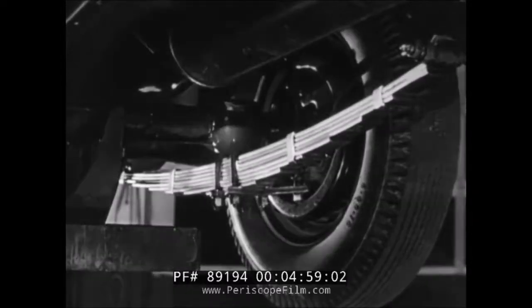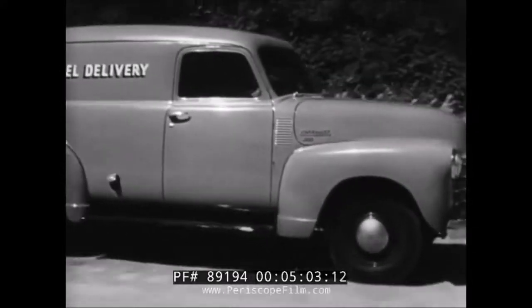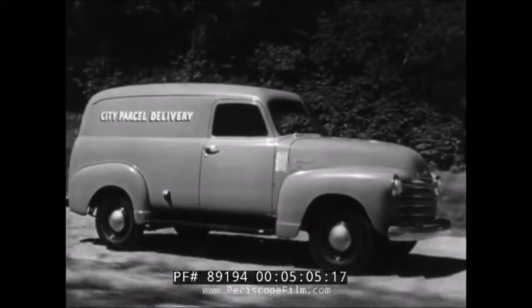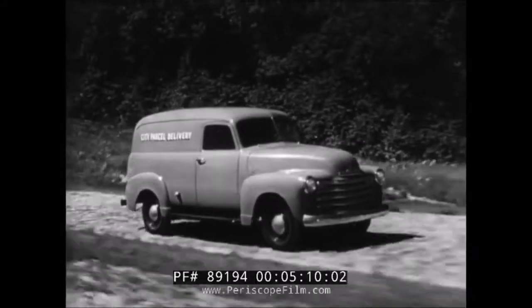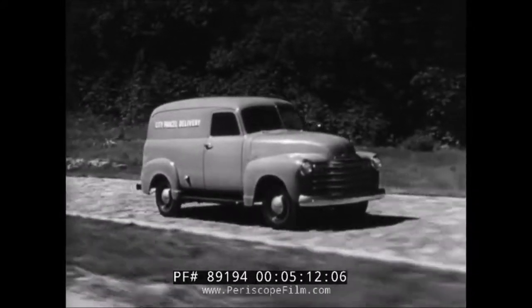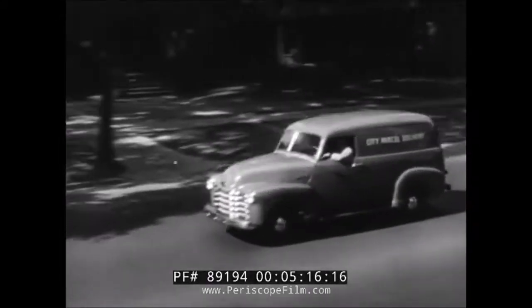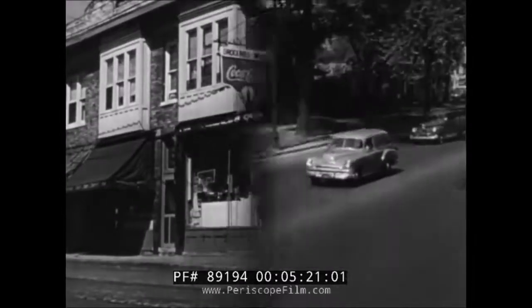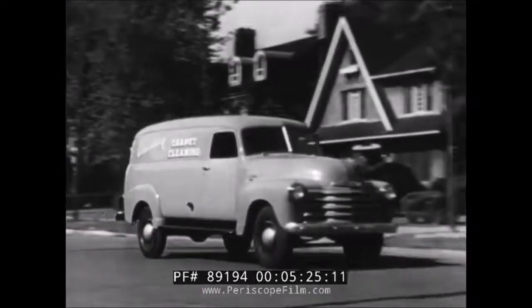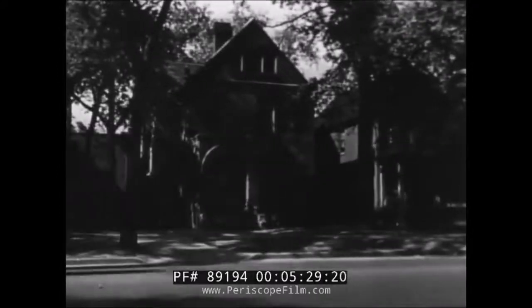Sturdy springs, and smooth-acting shock absorbers built to cushion the load against road shock. In fact, you'll find Chevrolet will give you lower operating cost and lower delivery cost per package, whatever the item. Remember that almost every third truck on the road is a Chevrolet, and that's because truck users know value when they see it. For Chevrolet trucks are not only economical, durable, and dependable, they're good-looking. An advertising asset to any business.